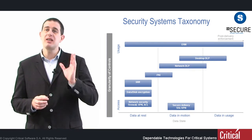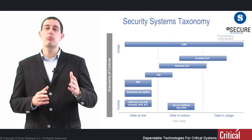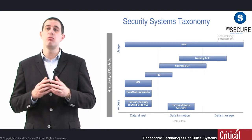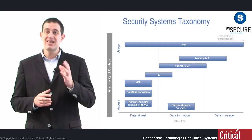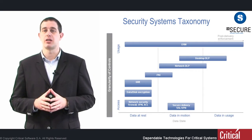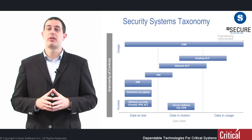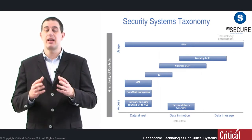So there are two leading data-centric solutions: the Data Loss Protection, or DLP, and Enterprise Rights Management, or ERM. DLP is based on network and host-based agents that scan the movement of data and analyze whether security policy is violated. These agents prevent the confidential data from leaving the boundaries of the organization. ERM, on the other hand, is based on data encryption and fine-grained access control. Encryption protects the data in transfer and at rest. Fine-grained access control protects the data in use.